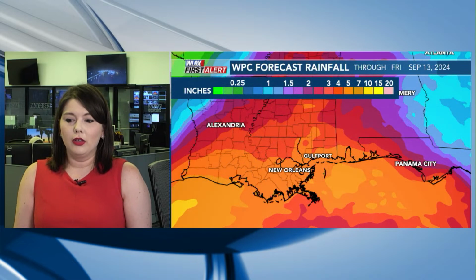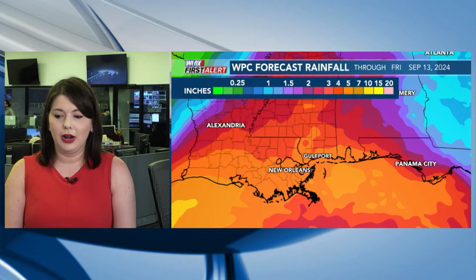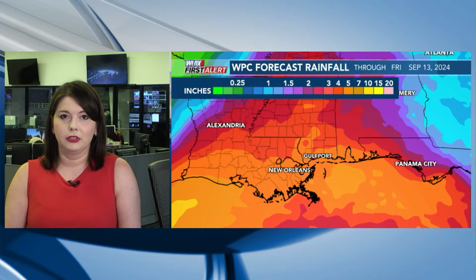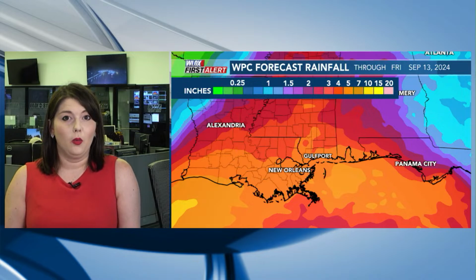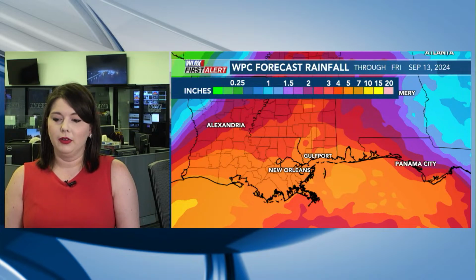So not only that, could see some heavy downpours. This is from the Weather Prediction Center. This is their forecast amount over the next 4 to 5 days, at least through Friday. They potentially have some spots picking up 3 to 5 inches of rain in South Mississippi. That's if we get some of those heavier downpours, those heavier rain bands to move over us. Again, if we end up getting a bit more of that westerly track into parts of Texas, rainfall amounts could be a little bit lower. That easterly track certainly could bring more heavy rainfall for us.